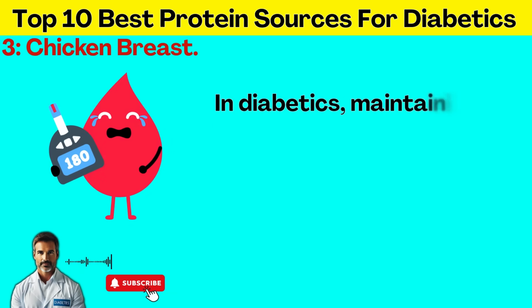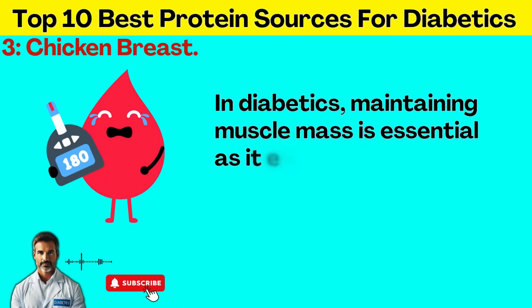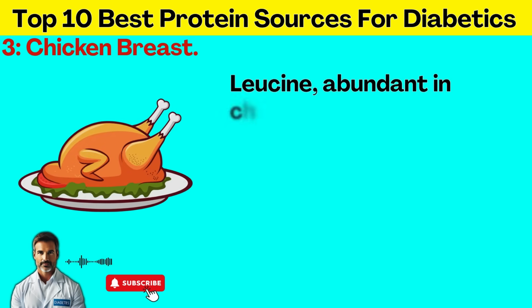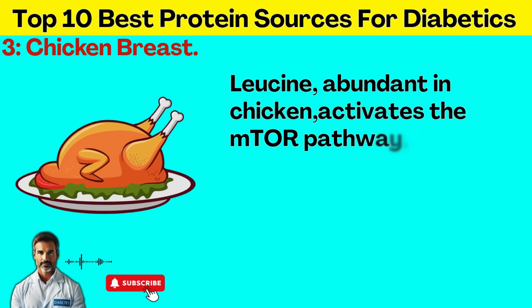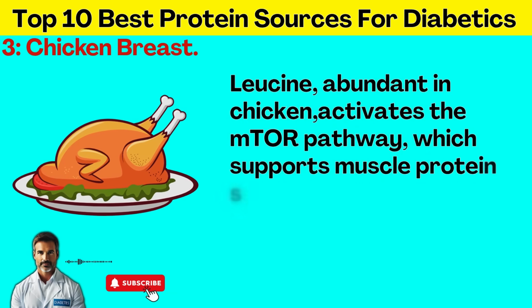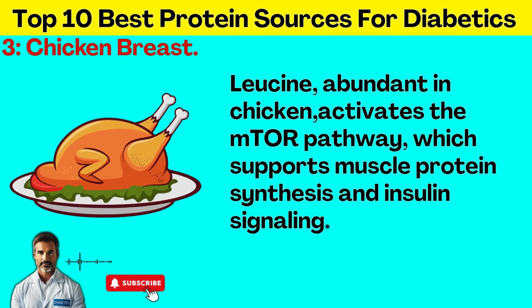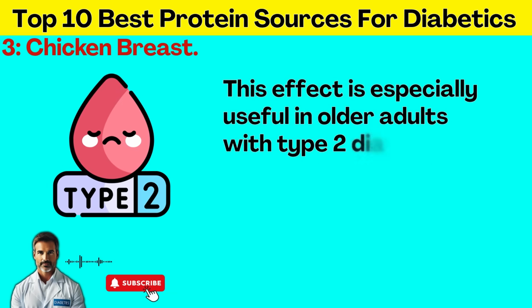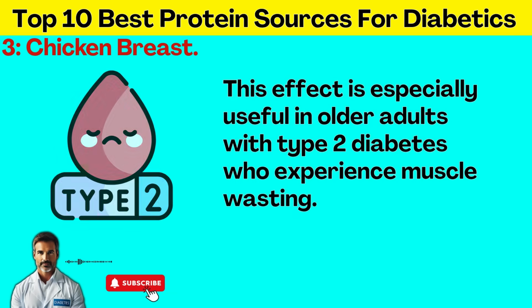In diabetics, maintaining muscle mass is essential as it enhances peripheral glucose disposal. Leucine, abundant in chicken, activates the mTOR pathway, which supports muscle protein synthesis and insulin signaling. This effect is especially useful in older adults with type 2 diabetes who experience muscle wasting.